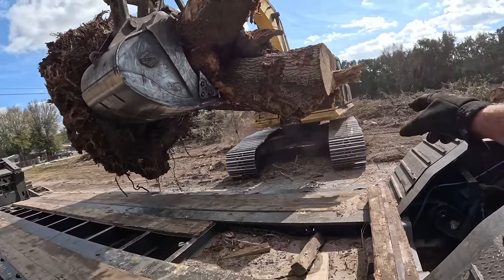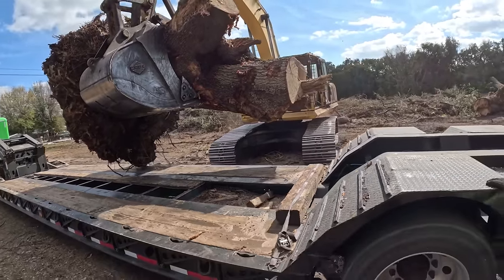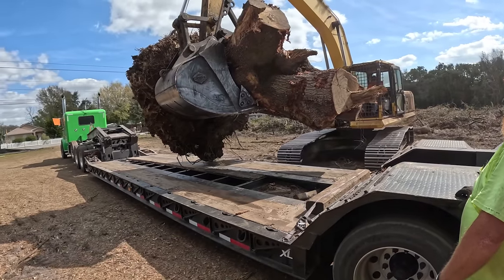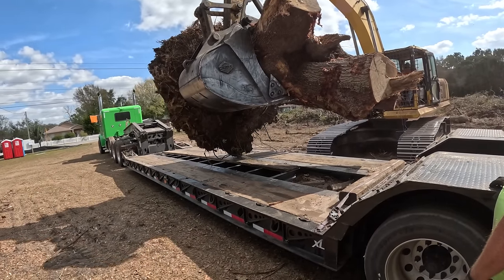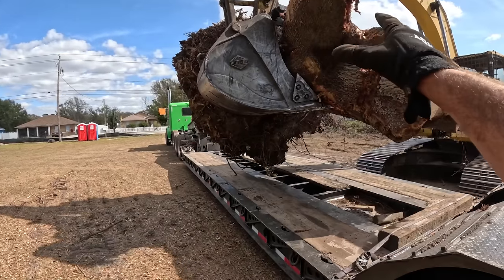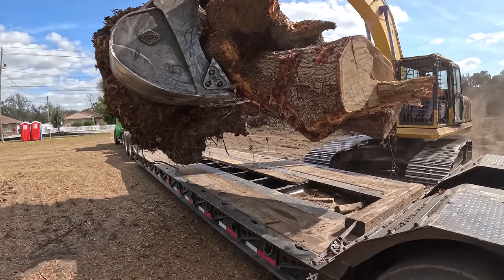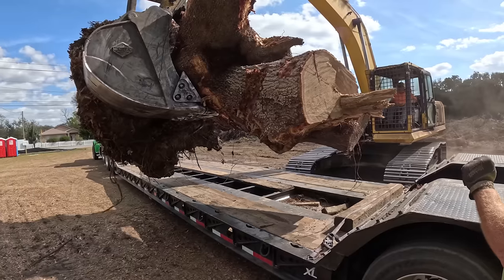Sit that stump on that board. We gotta watch the little hump. It's gonna have to be all the way over because it's gonna roll. Yep. Don't drop it, baby, whatever you do.